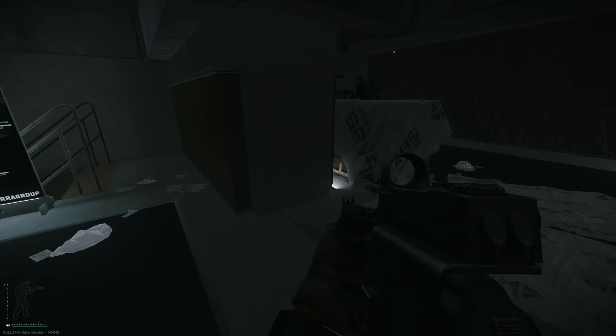I'm out of ammo! I'm out of ammo! Run back. So now I can't reload either, I'm all out. Oh my god, there's so many dead bodies here. I'm closing the door. I died. Holy fuck. This ain't fun.